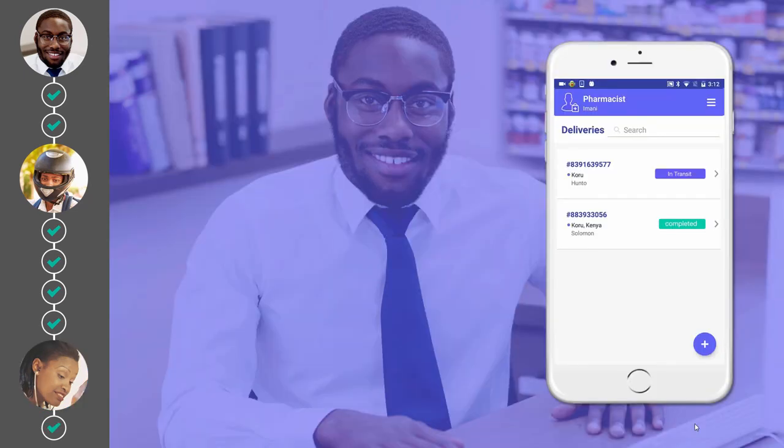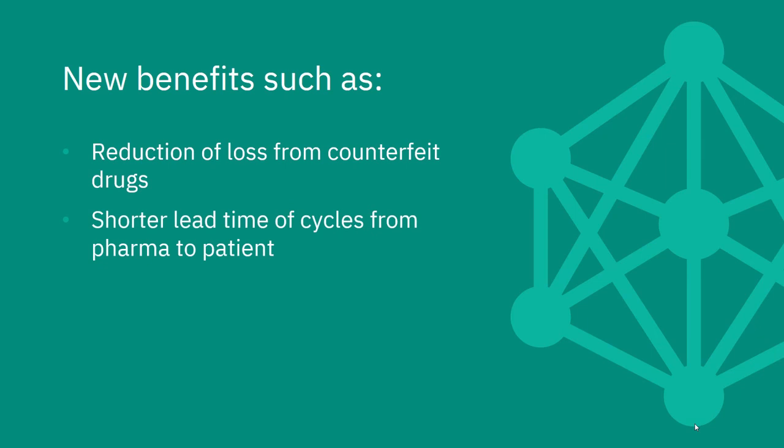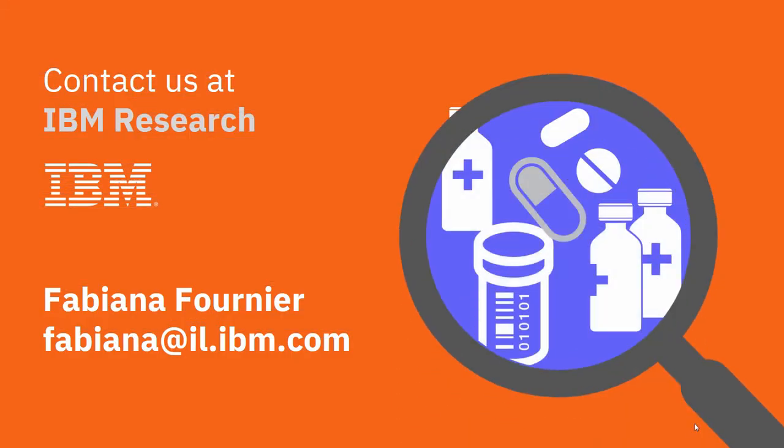Back at ABC Pharma, Imani examines the status of today's blockchain transactions. Happily, all went well with the transfer to Dr. Messia. This innovative blockchain solution from IBM Research offers new benefits. It reduces the loss from counterfeit drugs, offers shorter lead times of cycles from pharma to patient, and introduces a non-repudiation process with provenance and trackability for fast resolution of any conflicts. Contact us at IBM Research to get your customized solution.